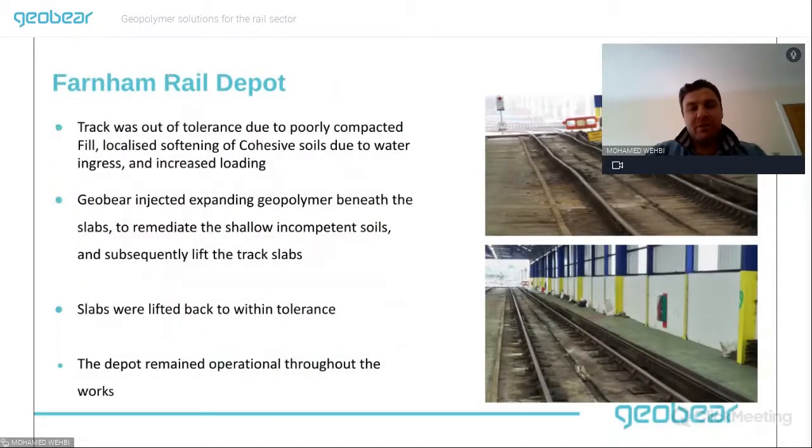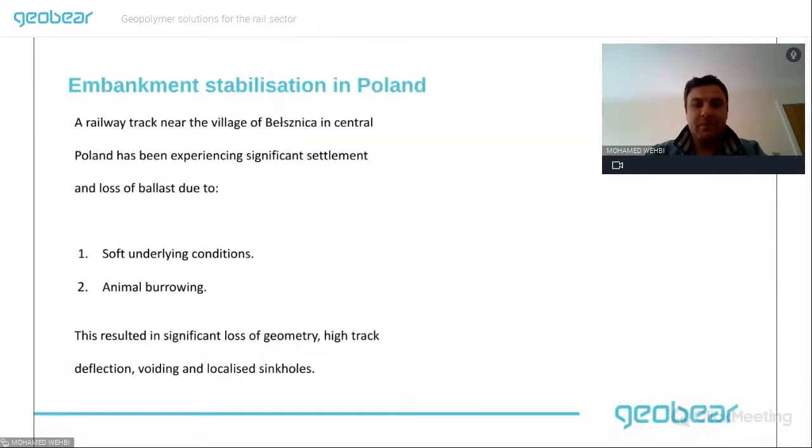Another example is from Farnham depot. The depot was experiencing significant levels of settlement due to poor infill material and water ingress. You can see in the top right-hand corner picture how the track looked. The picture is quite amazing, how bad it was, and we were commissioned to inject the ground and re-level the track and the depot. And you can see the picture after it. You can see the difference. There's a significant difference in how we managed to get the slab exactly to the right levels.